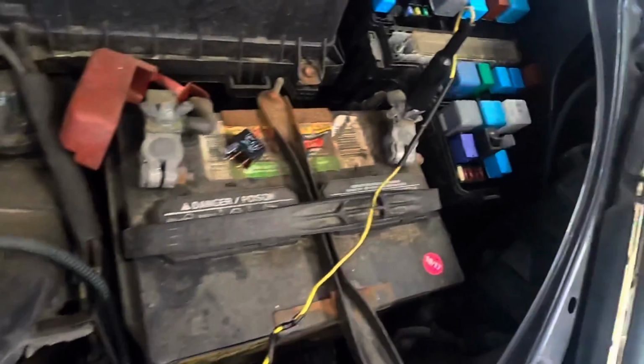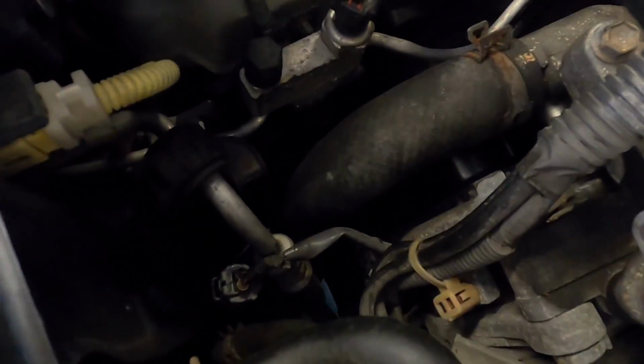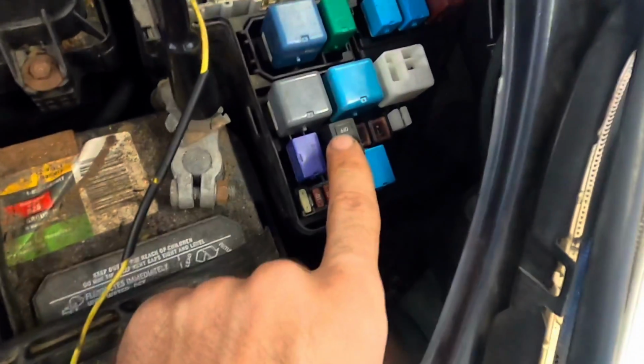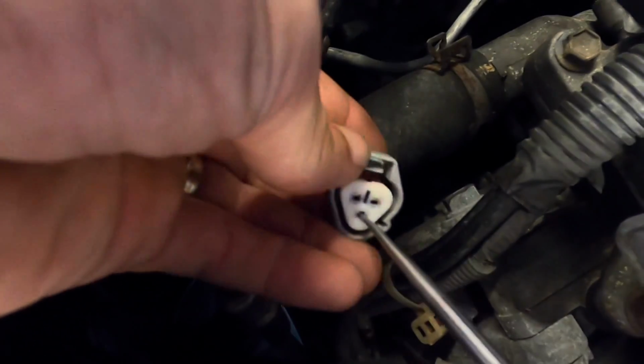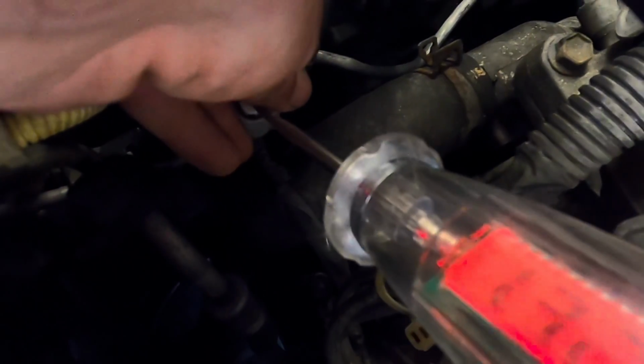I'm basically testing the wire between the fuse box and this relay pin that's inside the fuse box. And again, this is just circumventing all of the control systems. I want this compressor to come on, so I'm going to click this guy on, and we're going to check the wire and see if I now have power at this wire, which I do. There it is.